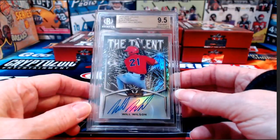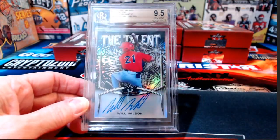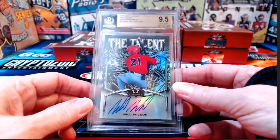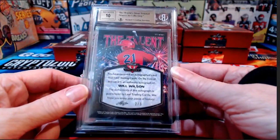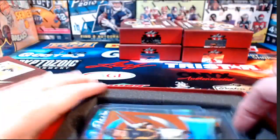And here comes our graded hit, Will Wilson. Now, Will Wilson, of course, is a traded guy. He used to be with the Angels. He is currently with the San Francisco Giants. So Will Wilson going to the Giants. It's a 9.5 card grade, a 10 autograph grade, and the card is numbered to 5. So San Francisco Giants and Will Wilson.